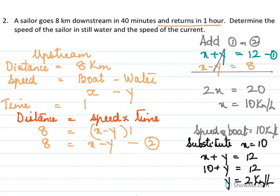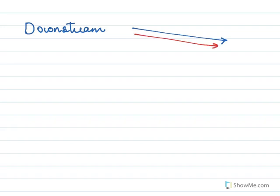So in such sums, you must remember that for downstream, the speed is x plus y. And for upstream, the speed is x minus y. That is, boat plus water is downstream, boat minus water is upstream. Before we get on to the next sum, we must know what we mean by downstream. When a boat is going downstream, it means it's going along with the water. So the water and the boat are in the same direction. So this is water and this is the boat. So the speed downstream, the speed of the boat is taken as x and that of the water is taken as y. So the speed downstream will always be x plus y, means boat plus water.